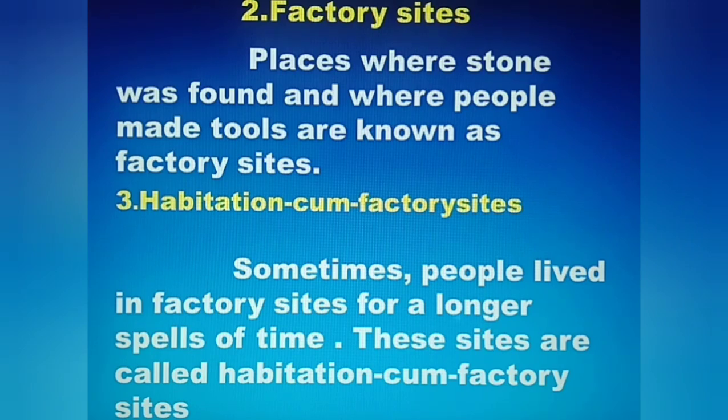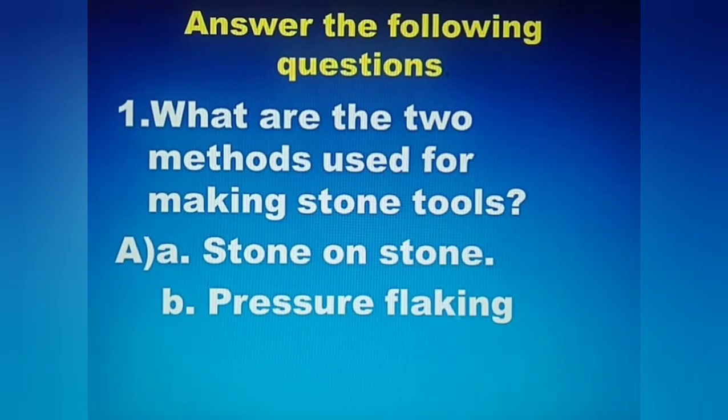Third question. Habitation cum factory sites. Answer. Sometimes people lived in factory sites for a longer spells of time. These sites are called habitation cum factory sites. Next, answer the following questions. First question. What are the two methods used for making stone tools?